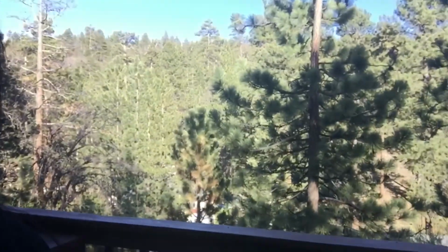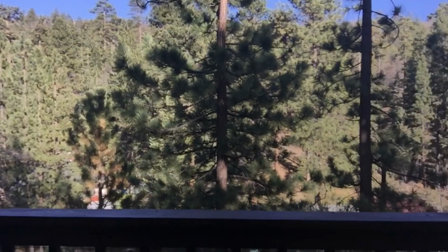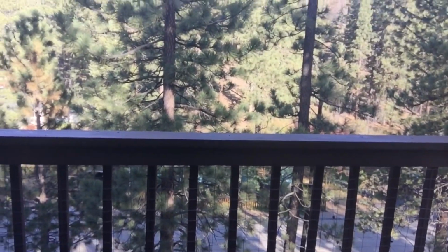So there's a lovely balcony out here. You can see that it's all nice, isn't it? Okay, back in. We are still upstairs. Okay, we're walking towards the living room. There is a small bathroom. It's pretty nice, if you ask me.